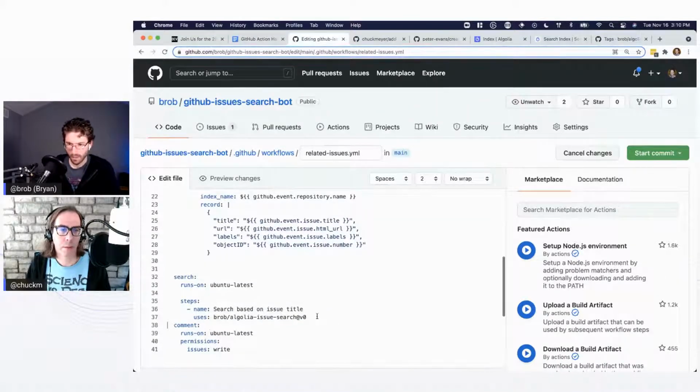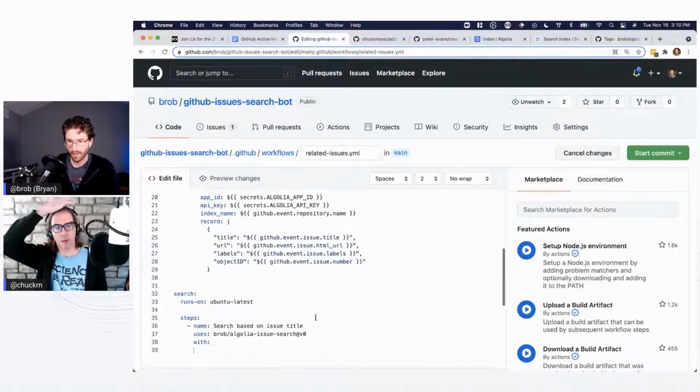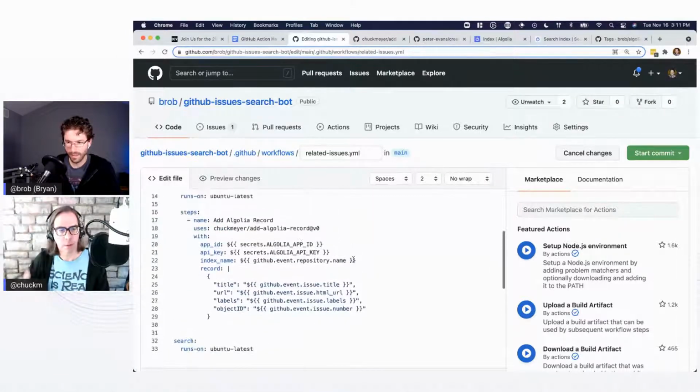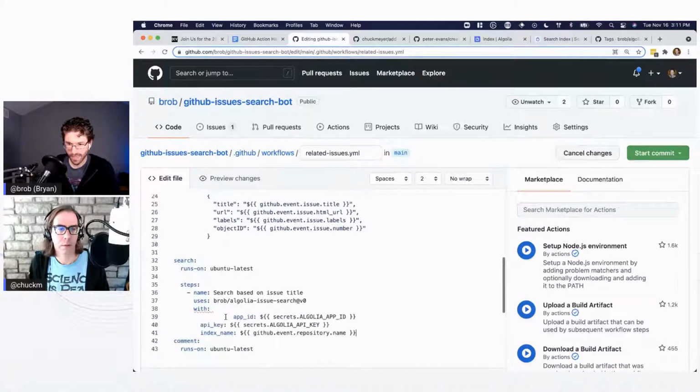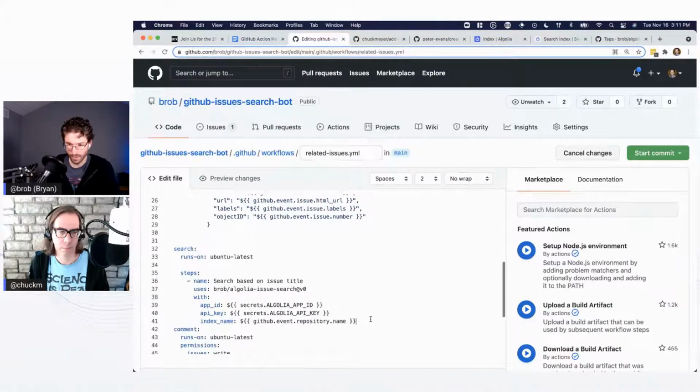No problem. And then we got to give it some stuff. So was it input or with? With. That's an object. And so we need these same things. Yeah, all that. I feel like there's got to be a better way to do that, but that's neither here nor there. And then instead of an issue record title, we need the issue title.